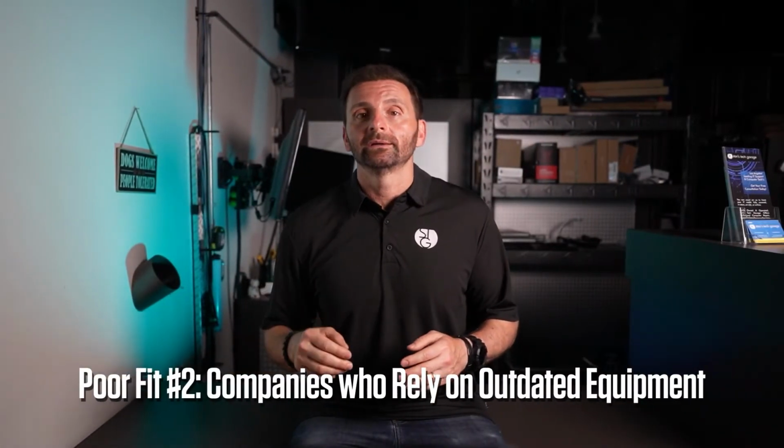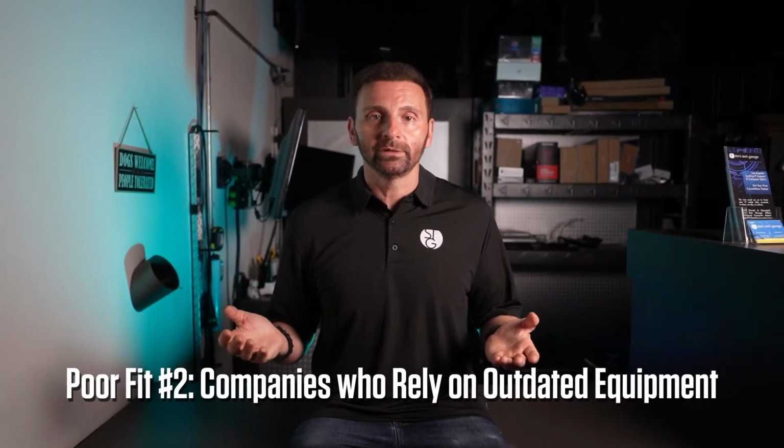Now, while the number of staff you employ isn't the only thing to keep in mind, particularly smaller or larger companies may not be in a position to benefit most from outsourced IT. When you're an army of one or just a few, the added recurring expense may not yet be warranted. Conversely, when you start hitting multiple triple-digit staff sizes, it may be time to consider some in-house IT staff, possibly with a provider supplementing that staff with co-managed IT services. This way you get the benefit of the near instant response from your staff and the expertise, redundancy, and maintenance an MSP can offer. Poor fit number two, companies who tend to rely on outdated equipment.